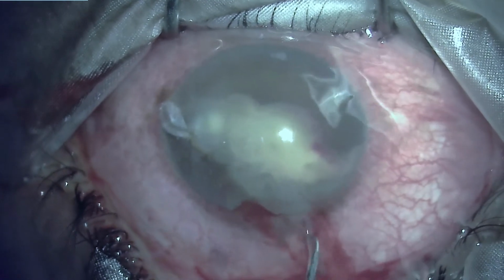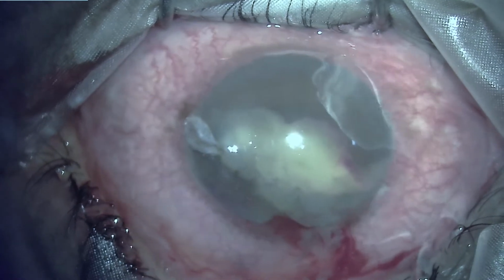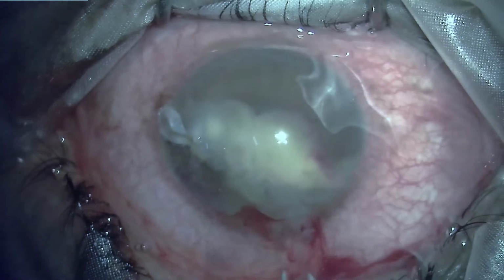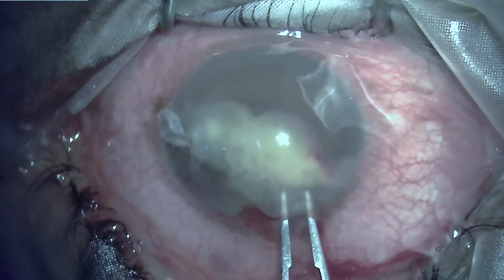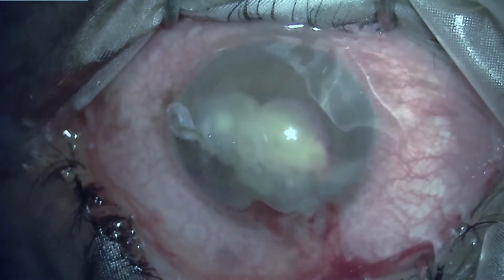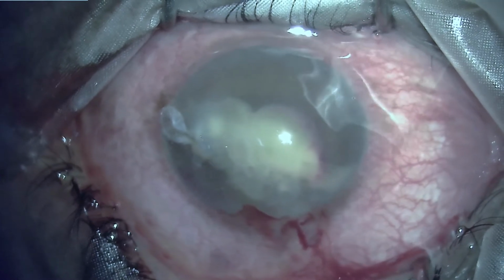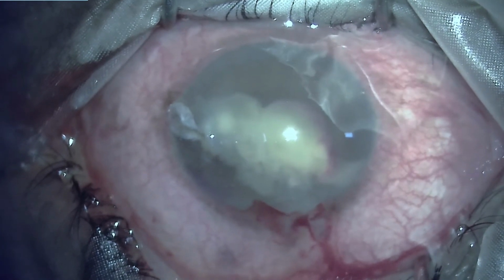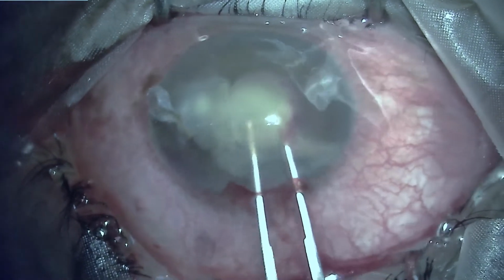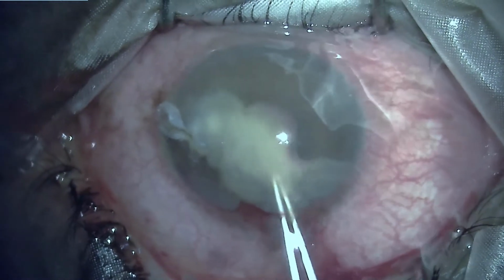Here we can see a paracentesis has been created and the anterior chamber is being manipulated so as to remove the collection of exudates. It is very important to do these surgeries under proper anesthesia, as topical anesthesia is never adequate, and the constant blepharospasm and Bell's phenomenon will pose problems in management and also make the patient very uncomfortable.